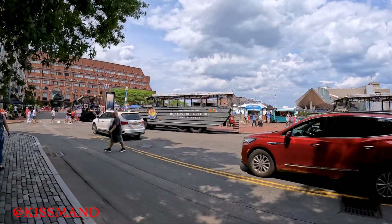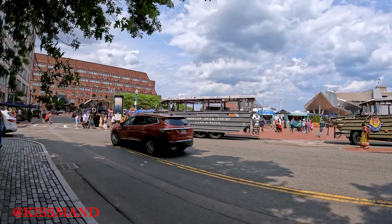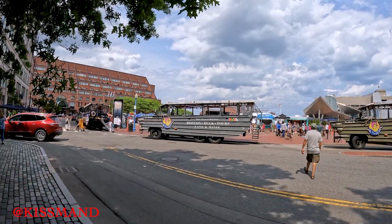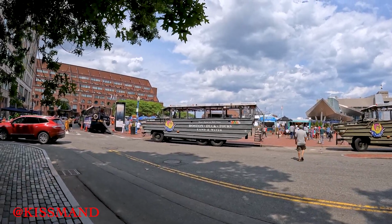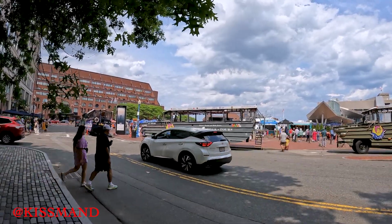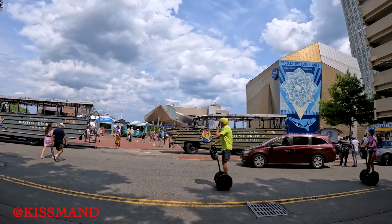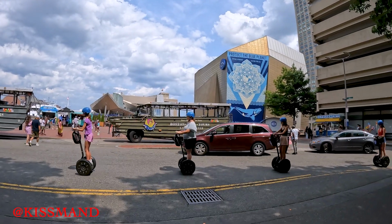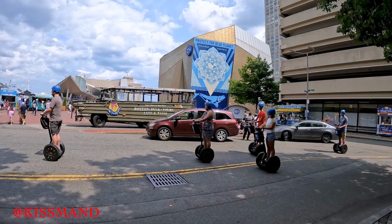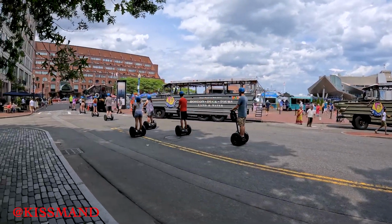This kind of bus is majorly used by most of the tourists who want to travel on land. You see, it has tires. If you want to go around Boston town, you hire that bus, and it can also go into the water. It gets into the water and it changes into a boat. But when it is on the ground, outside here, you can use it as a car. You can see there are also so many interesting things happening. You can see people are having fun.